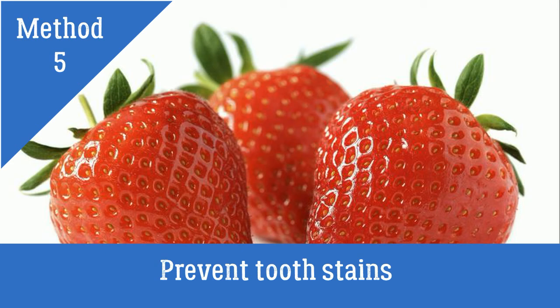That doesn't mean you have to completely avoid them, but you should limit the amount of time these substances are in contact with your teeth. If possible, drink beverages known to stain teeth out of a straw to prevent direct contact with your teeth. Moreover, brush your teeth soon after consuming one of these foods or beverages to limit their effects on the color of your teeth. Additionally, avoid smoking and chewing tobacco, as both can cause tooth discoloration.